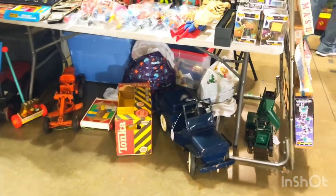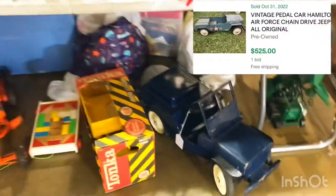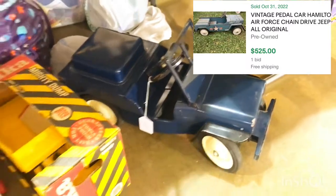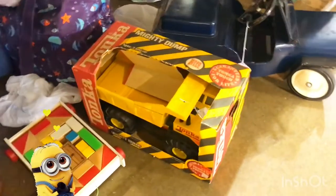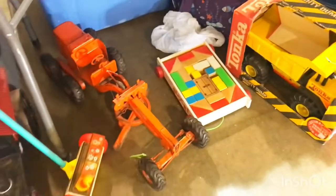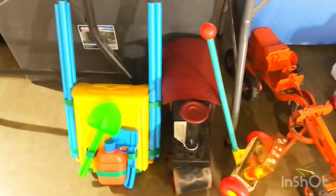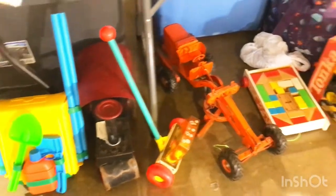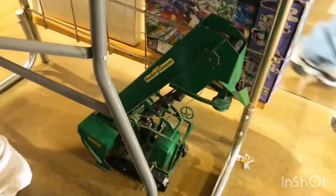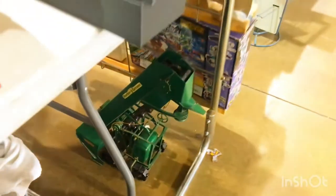Lots of vintage toys. If you're into collecting vintage toys, we got an old Jeep here. $200. Tonka truck still in the box. $75 for that. We got a Road Grader. We got an old steam. $200 for an old steamer. This Barbara Green over here. That's a pretty rare guy right there.